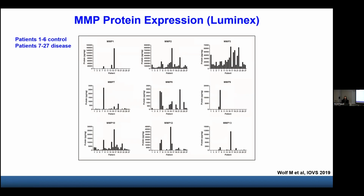We collected all of these corneas, generated protein from all of the samples at the exact same time, and then ran it through this Luminex assay. This was a protein assay where you could expose the protein lysates to all the different MMPs in the same well, and compare different levels of MMPs at the same time. These are the results for the different MMPs in the assay. Patients 1 through 6 were the control eye bank samples, and patients 7 through 27 were the patients who had a corneal transplant.